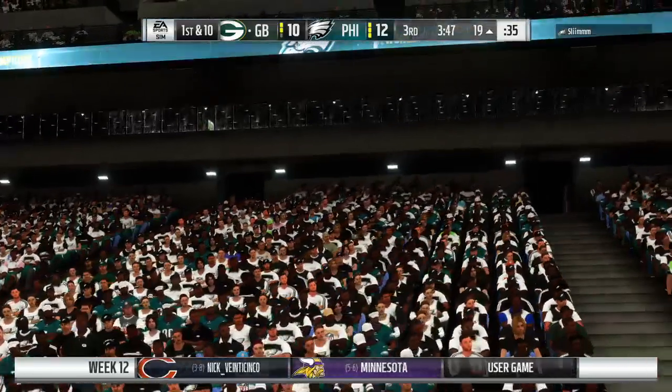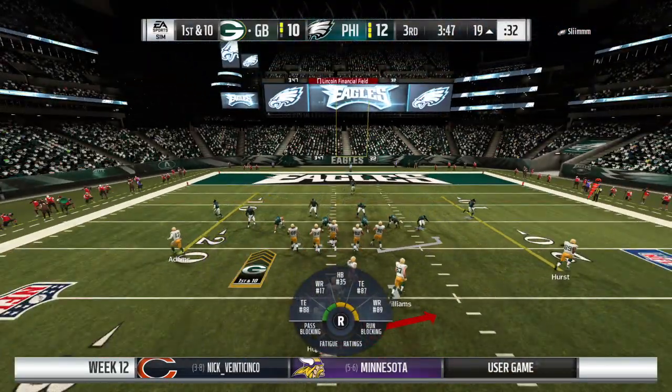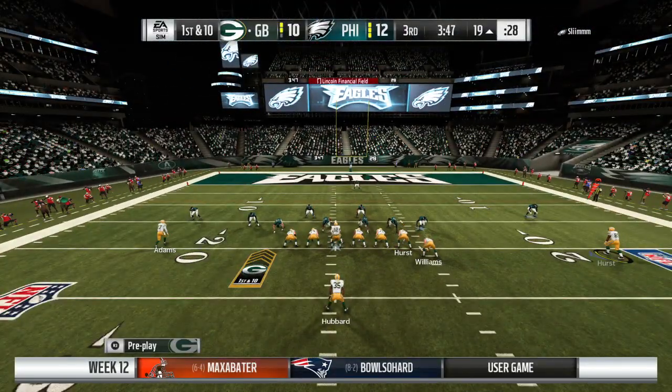Doesn't the defender have a right to the football as well? No, I don't like defenders. That's because you spent too much time with me. Okay, I'll side with you on this one. This is the correct call.